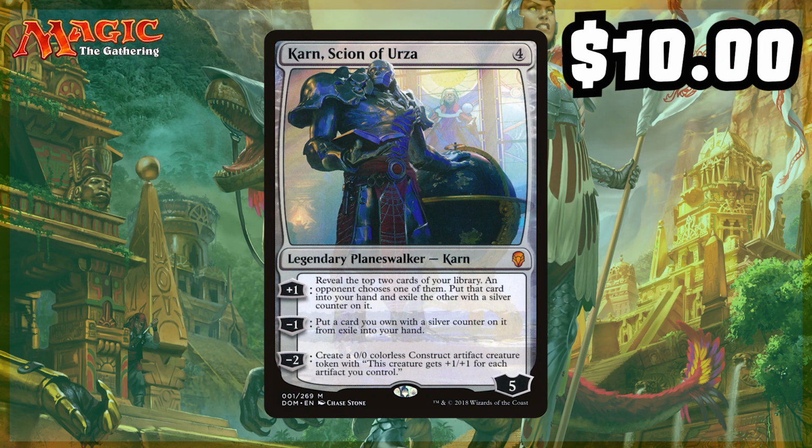Sticking with the colourless theme and sticking with Dominaria, coming in at $10, it's Karn, Scion of Urza. Now this card will definitely keep its price as long as the Hardened Scales deck in Modern doesn't get much disruption to it. This is a card that sees play in that. Also in Sneak and Show in Legacy as well.